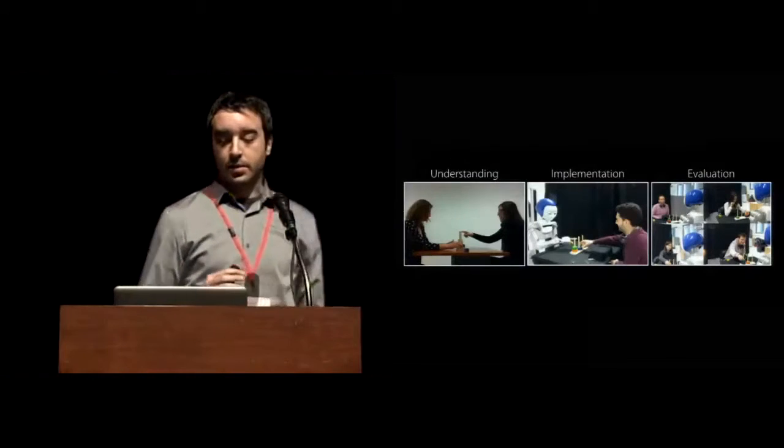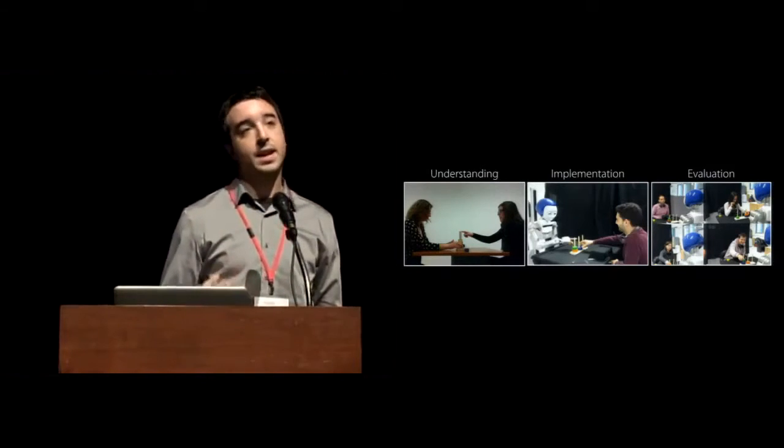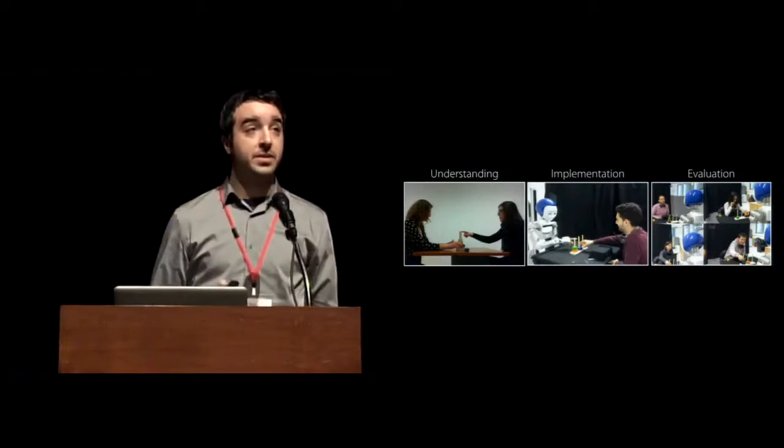So for this project, we had three main phases. First, we sought to understand how people use their gaze when motivating and how that's tied to their personalities. We implemented some personality expressive gaze behaviors on a robot platform, and we evaluated the effectiveness of those behaviors in a lab study.